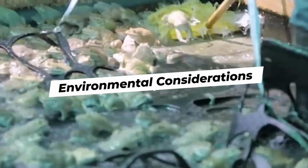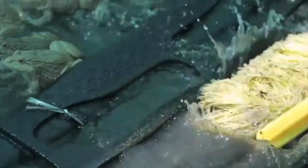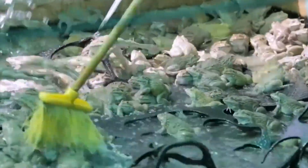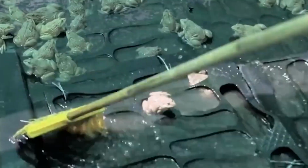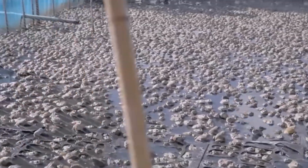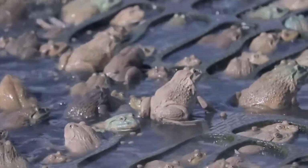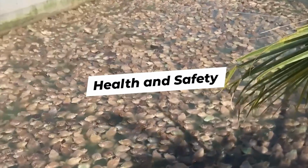Environmental considerations. Frog farming can have a significant impact on the environment if not properly managed. Farmers need to ensure that the ponds and tanks used to raise the frogs are clean and well-maintained. They also need to ensure that they are not overstocking their ponds, as this can lead to water pollution and disease outbreaks.